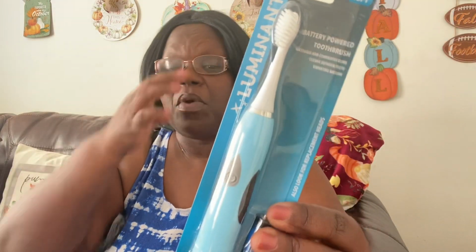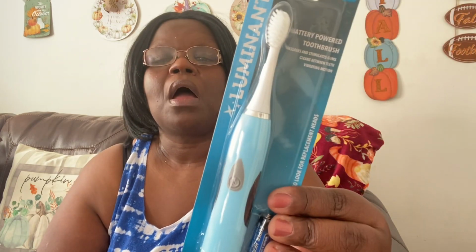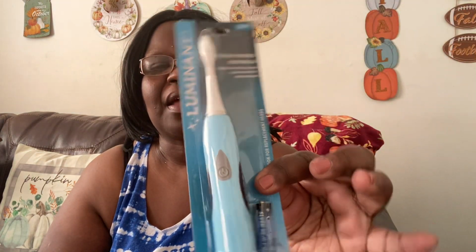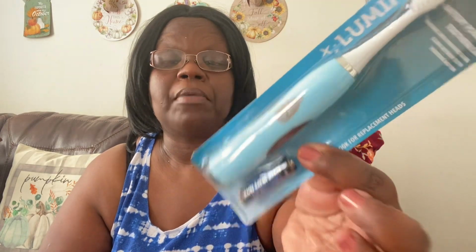I did see another battery operated toothbrush. I have one of these. I got one for my boyfriend. My son doesn't want one. So it's a battery operated toothbrush. He might want one, I don't know, we'll see. My boyfriend wants to try it, so I went ahead and got him one in the blue. I think mine is in the pink, or the green, something like that. But these work really well.